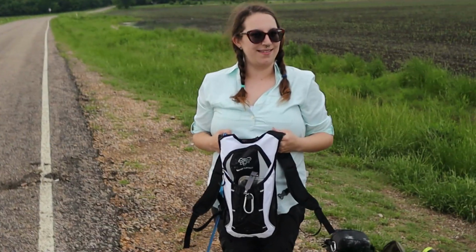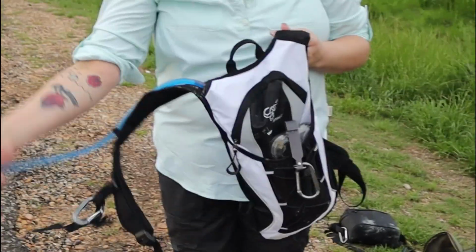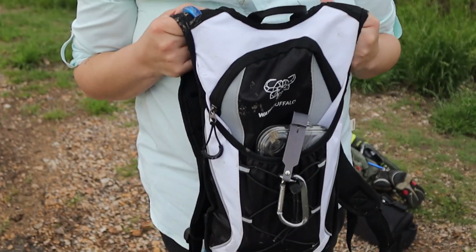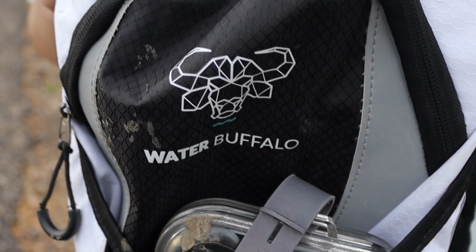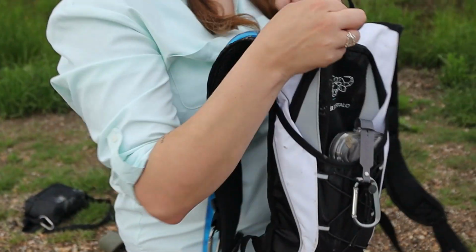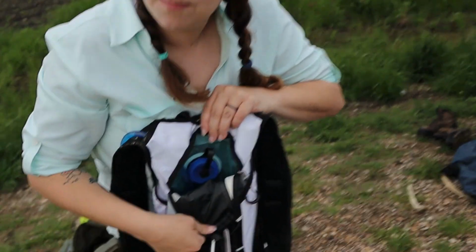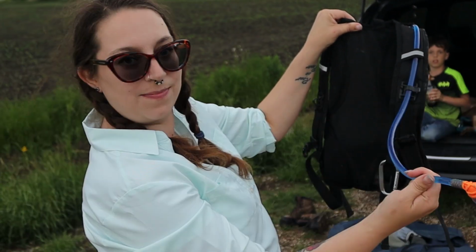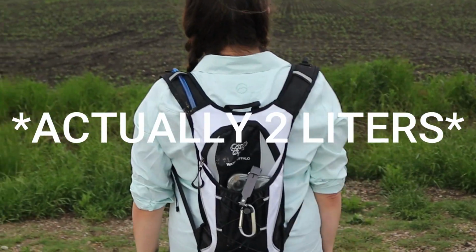Barbara here is demonstrating one of the most important things, water. That's right, water. This is actually not a Camelback. It is a generic brand called Water Buffalo, but it serves the same purpose. It's basically a backpack with a compartment that holds a water bag, and out of that water bag is a tube that you can use to drink water when you're thirsty. It holds about 3 or 4 liters, but it's enough for probably 2 people.